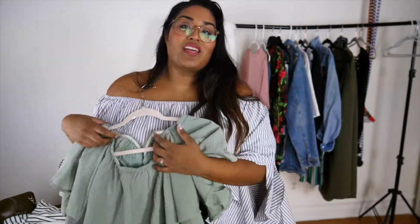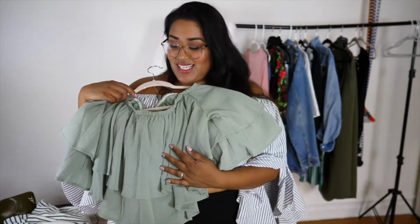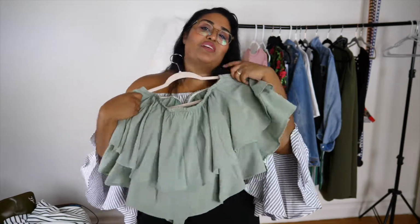You know what it is? I've also been getting so much into off the shoulder pieces just because it reminds me of my Ecuadorian heritage. It reminds me of the ruffly off the shoulder tops that a lot of the natives wear there, and it's just so cute, so it makes me feel closer to home. Anyways, let me go try on these pieces so you guys can see what it looks like.